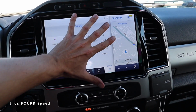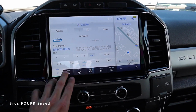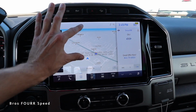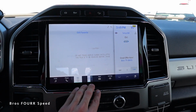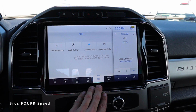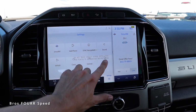This is a massive screen with Sync 4 on it. Tapping over here, we have your audio that can come up. We have your phone integration as well, a huge navigation screen, really nice view, pinch to zoom, super snappy as I touch everything. Favorites icon as well with a few different settings. Then you can go under your apps and see a few more, Android Auto and Apple CarPlay. We have a settings icon as well with everything in here.